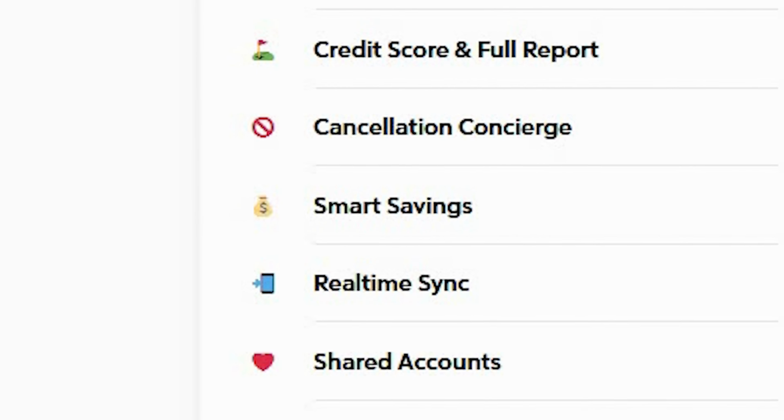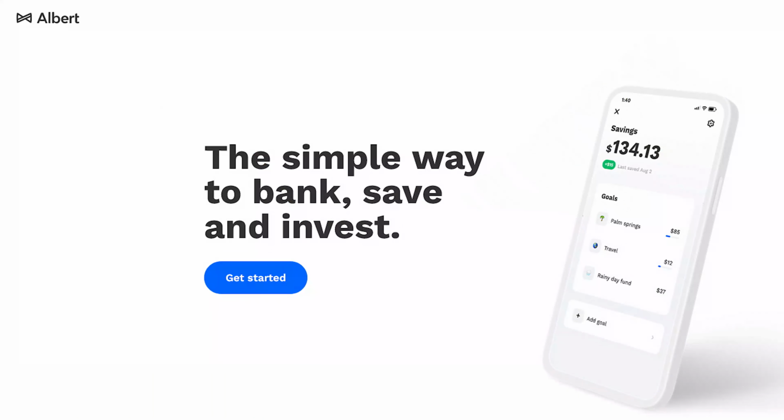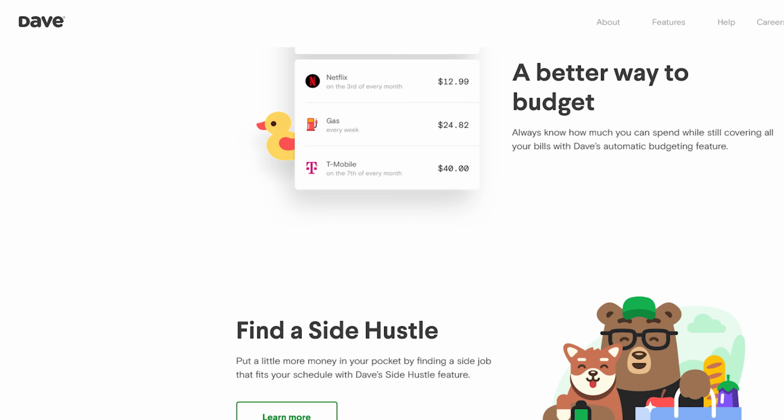Smart savings, which basically means they're gonna take a piece of your paycheck when it comes in and they're gonna put that aside. And you can pretty much get that anywhere. Chime has that, Albert has that, Dave has that, and those are all free.